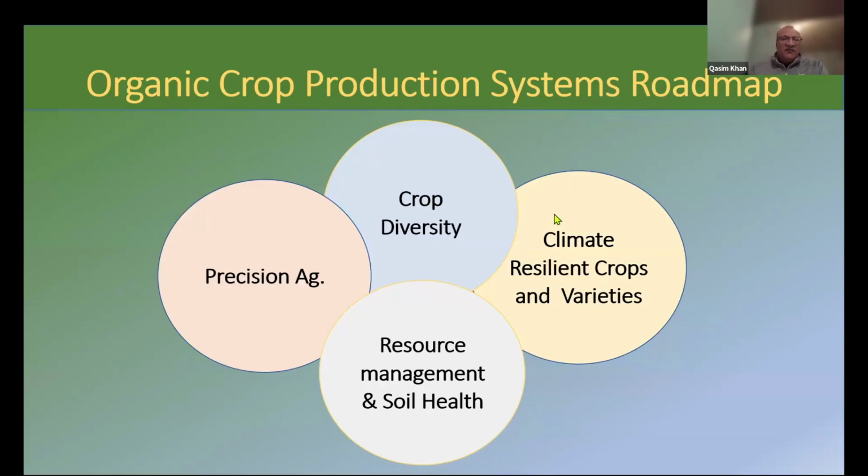If you look at the main areas, there is crop diversity, which is rotation and all that, and precision ag, with new technologies coming. We want to incorporate that in our research, along with how to manage resources and soil health, and climate resilient crops and varieties.